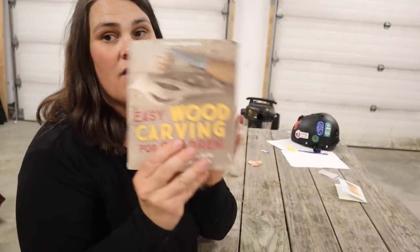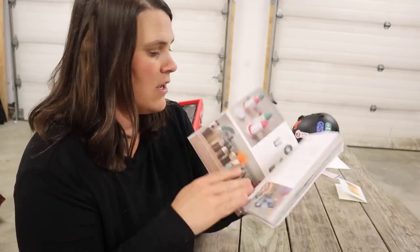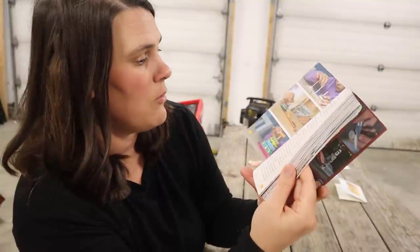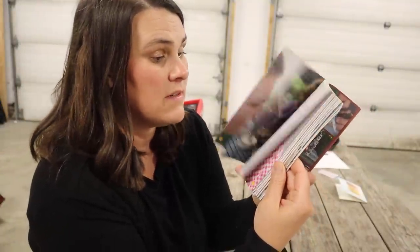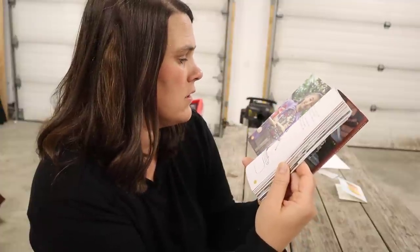And then also this fun little book that kind of teaches them how they can do it. But look at these cute little projects they could start with. Very simple, making little games and then up to more difficult things. But let me show you our favorite.